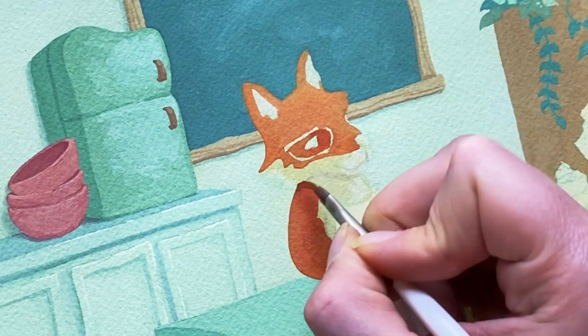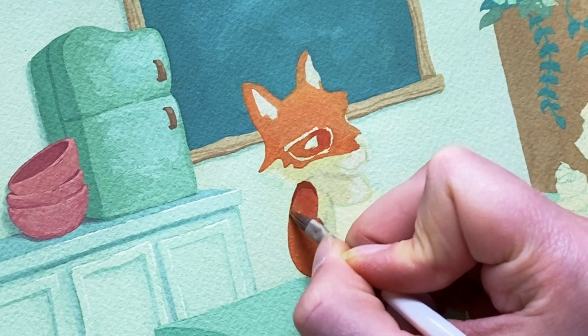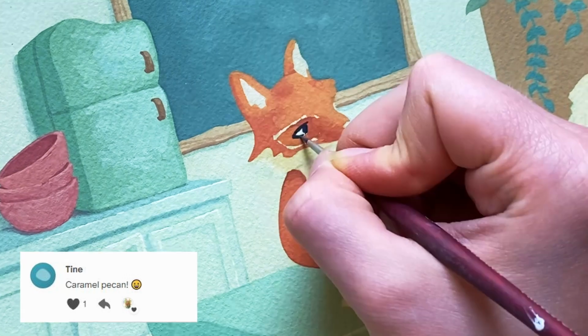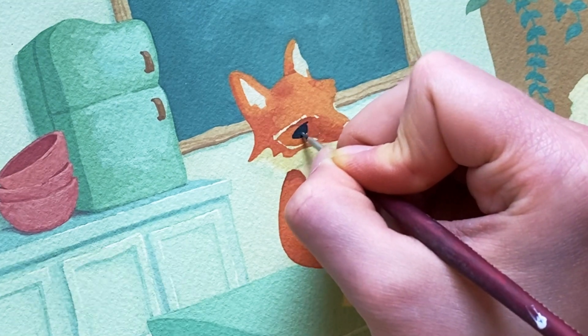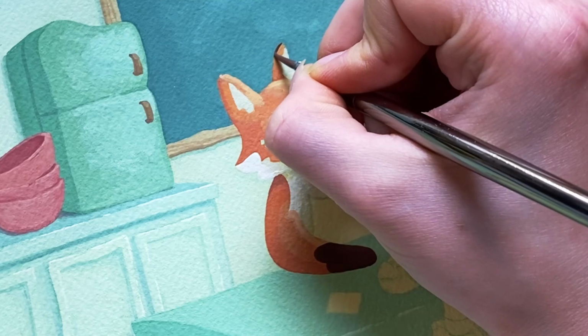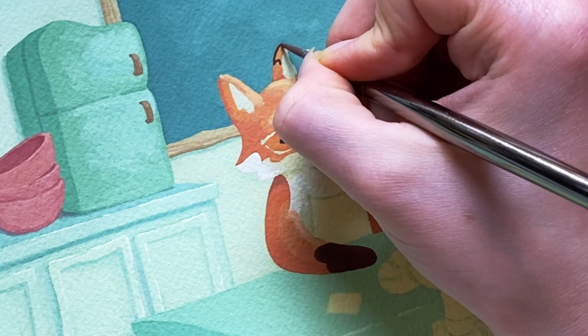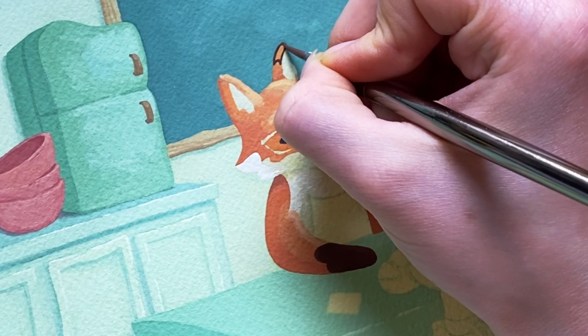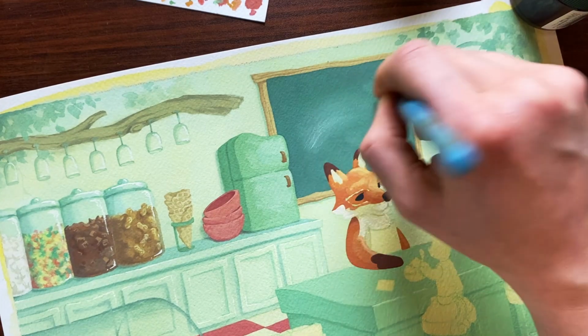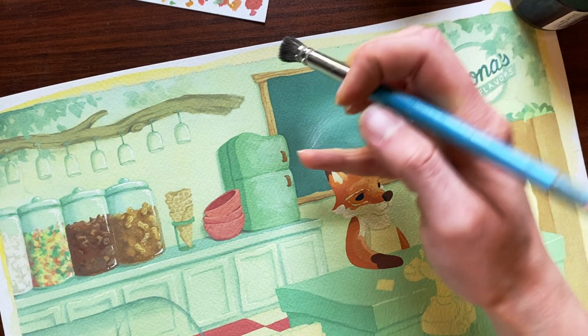One of my absolute favorite parts of this painting process was the ice cream. Huge thank you to one of my patrons for suggesting caramel pecan as an ice cream flavor. I think that is perfect for the Meraki Meadow. I really wanted to have some fun flavors for the meadow, combining some normal flavors and a couple of quirkier ones too. And of course, we had to have a PB&J flavor for our pal Bubbles.